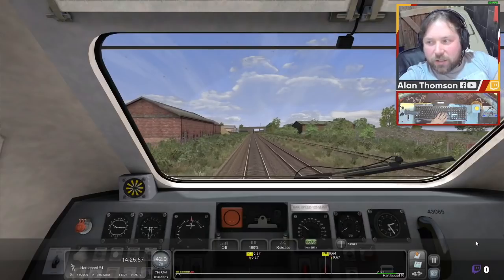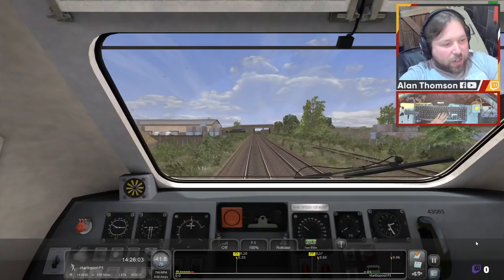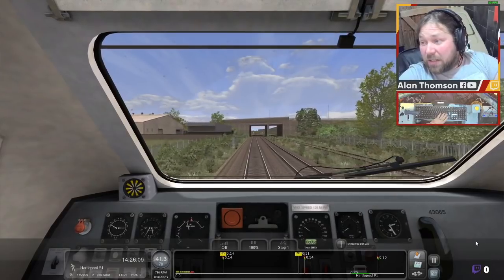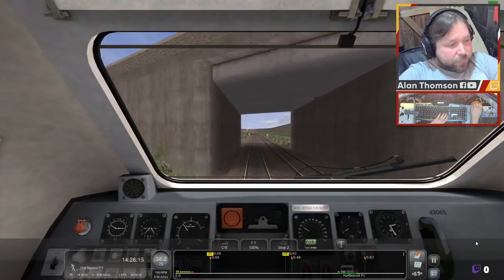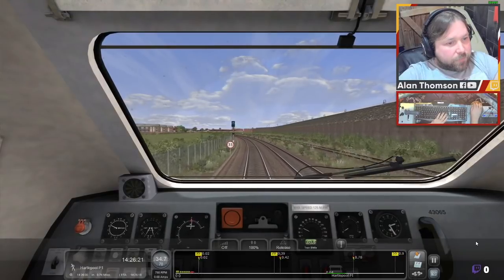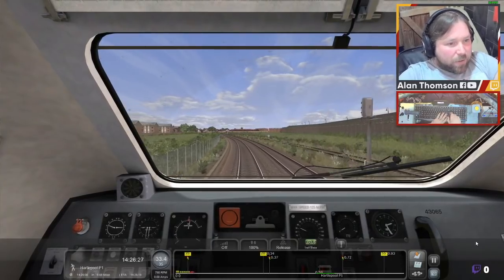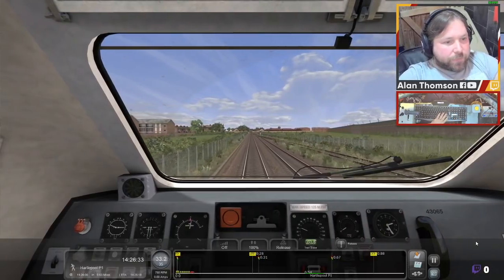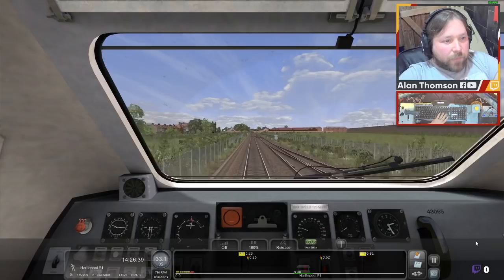I always thought the approach was worse than this. I somehow remember coming into Hartlepool at some great speed and having to really slow down loads. But I'm guessing I've been caught out by that 20 once, maybe, in a scenario, and I've just got it in my head that it's not a good approach. Somebody said that was a prison or something on the right-hand side? Big old prison.